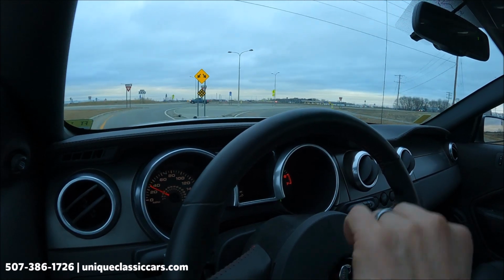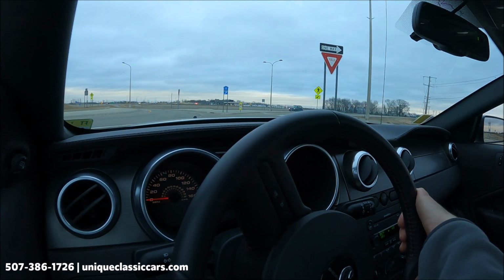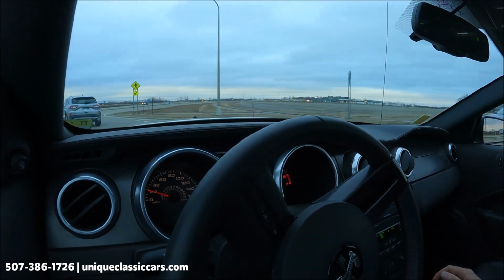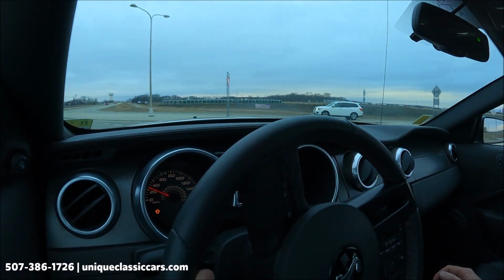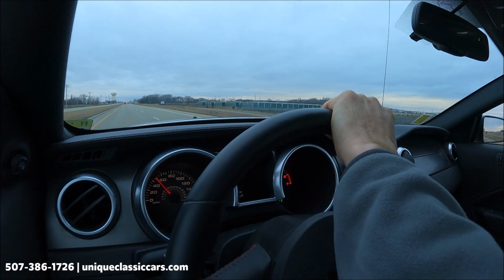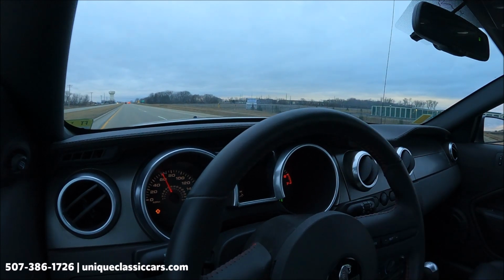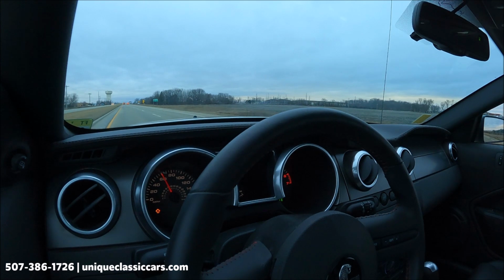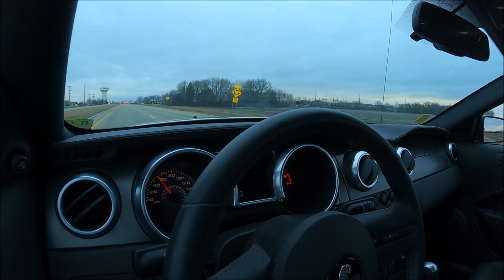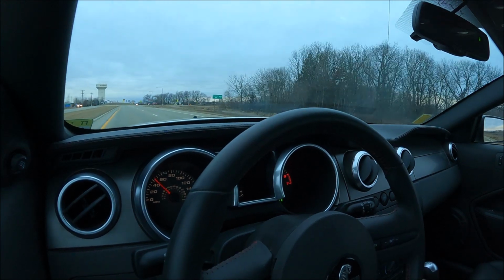If you see any flickering on the lights on the dash, that's just our camera's frame rate. The car is perfectly fine. The brakes work very good. Hugs the road nicely, doesn't lean much at all in the corner. White with blue stripes definitely stands out. Like I said, this car is really fun to drive. You definitely want to check out the pictures, or better yet, come see us at Unique Classic Cars in Mankato. Online at uniqueclassiccars.com.